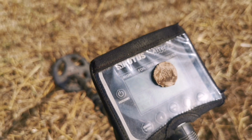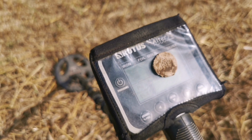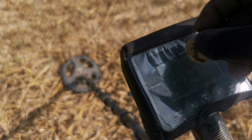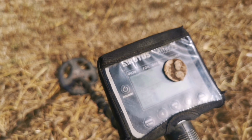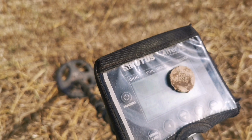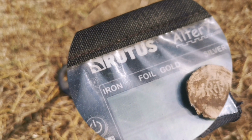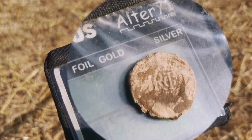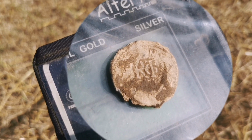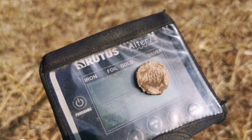And first really interesting find of the day. Looks like some form of maybe token, possibly a bag seal because it's folded over on the back. Lead, I think. But yeah, it says, looks like RD or RT over a G, something like that. There's an N above it as well. Let's see if you can see that. Interesting. Anybody have any ideas? Please put it in the comments.